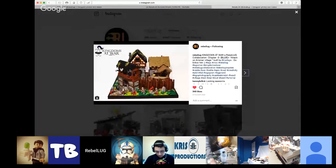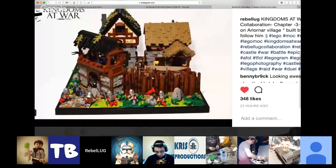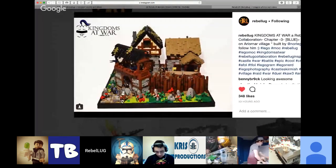The third one is done by Olaf or Norlego on Instagram and YouTube. His is the attack on the Aronar village. And right off the bat, you see the fortification on the front, which I think is really well done, because you've got the reddish brown for the walls, and for the gate, the light bluish gray, sand green, reddish brown, and then the black roof. I think that looks really, really cool. What do you guys think?